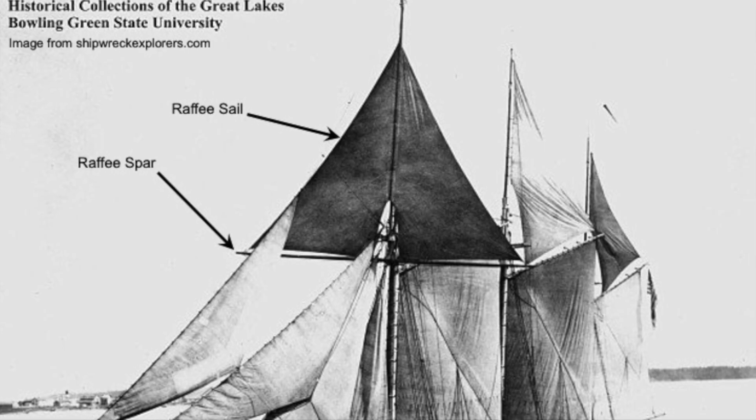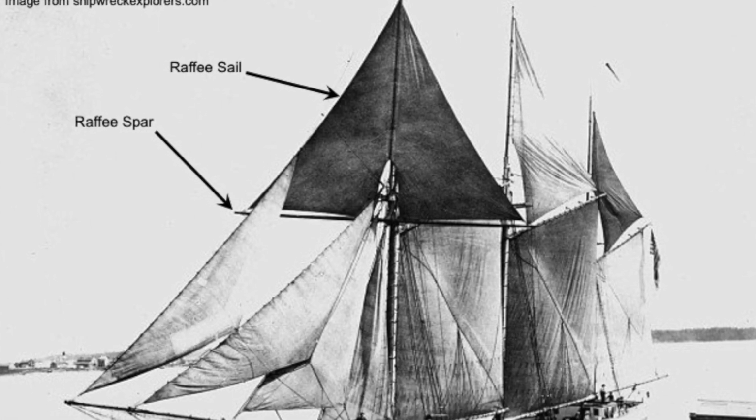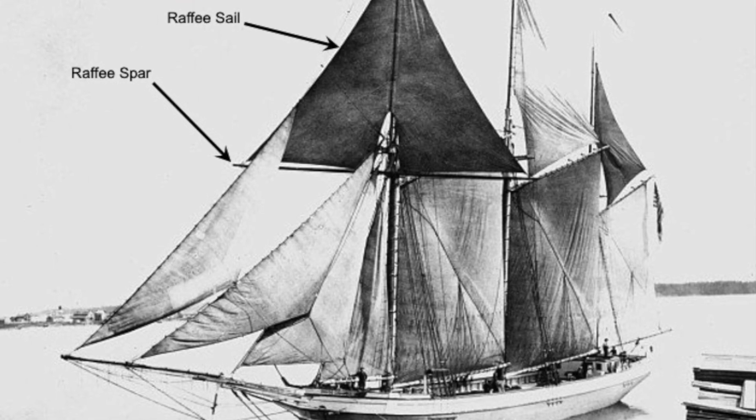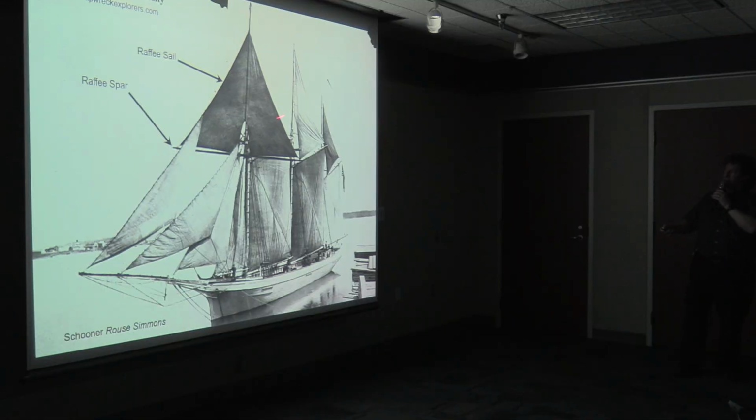And of course, this is what it would have looked like back in the day. This is the Rouse Simmons, which, by the way, is a shipwreck now in Lake Michigan. It's called the Christmas tree ship. It sank with a load of Christmas trees on the way to Chicago. And you can see the top sails, all the regular type things. But this is kind of unique to Great Lakes ships. And that raffee spar is still there on the foremast since 1875 when it sank.